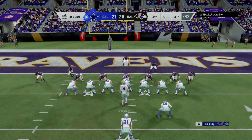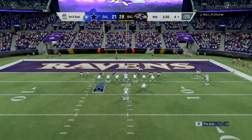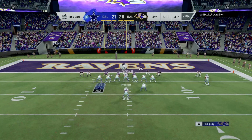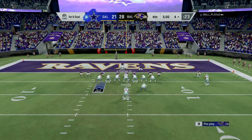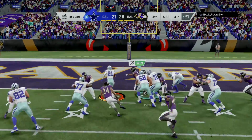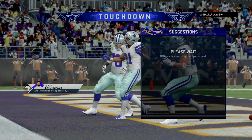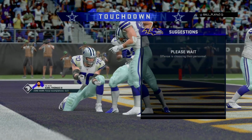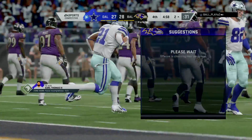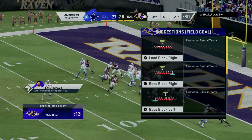A looming decision to make on the conversion, down 7, but first things first, they need to score as they come up on 1st and goal. Now Elliott, and he'll get in. Touchdown, Cowboys. Taking it in from 4 yards out as they can now even this game here in the 4th quarter with the extra point. He's got the hat trick, 3 touchdowns now.